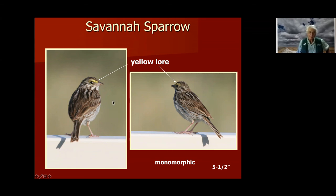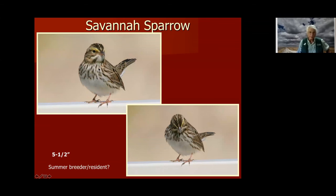And in some populations, that yellow can be very, very faint. In others, it's very bright. It depends upon where they are geographically. In the front, just like the song sparrow, they've got streaks on the breast, but the belly is clear. Sometimes some of those streaks could coalesce into a central spot or stick pin, but more often than not, there is no stick pin. But be aware there could be.